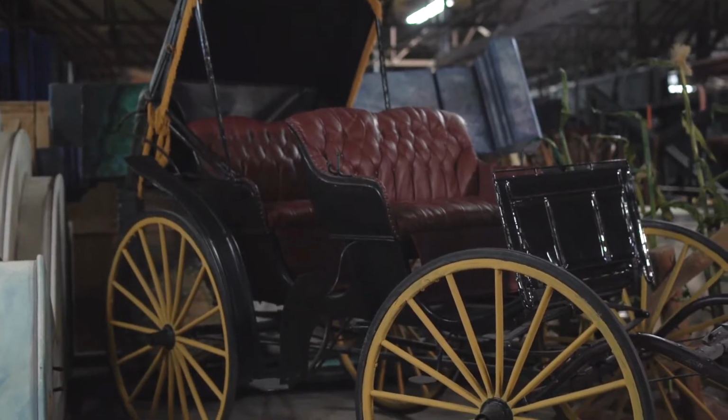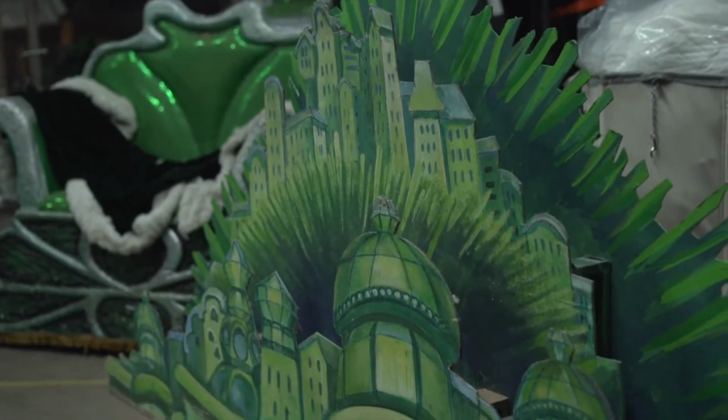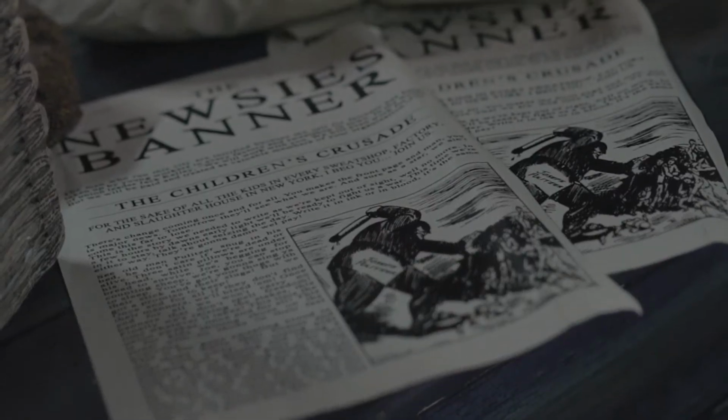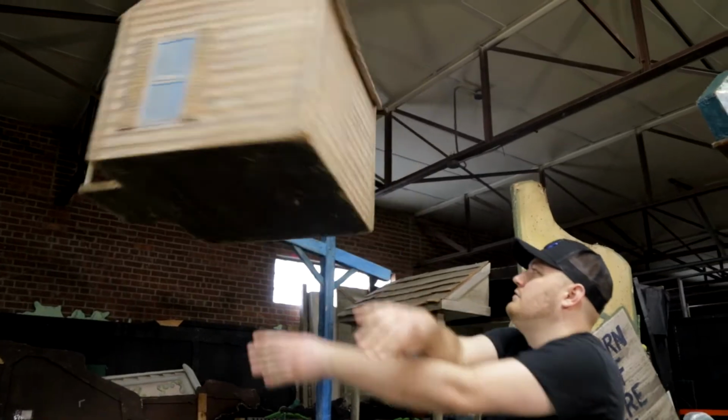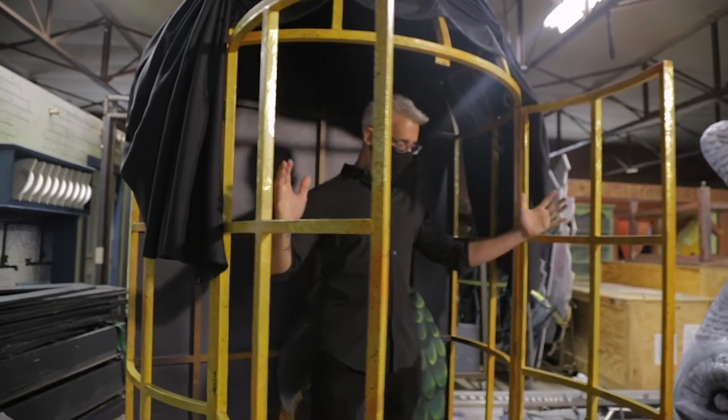We want to welcome you to one of Music Theatre Wichita's scenic warehouses. This is where many of our sets, props, and costumes come to store until they are rented out all over the country to professional theaters, universities, and high schools.